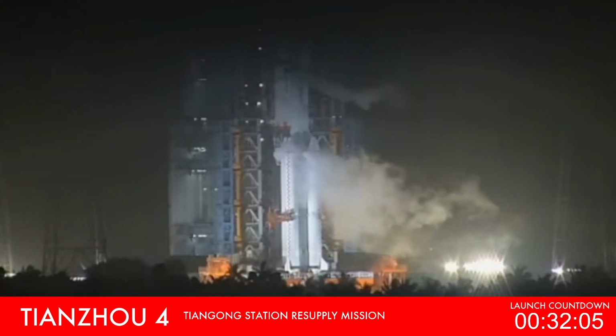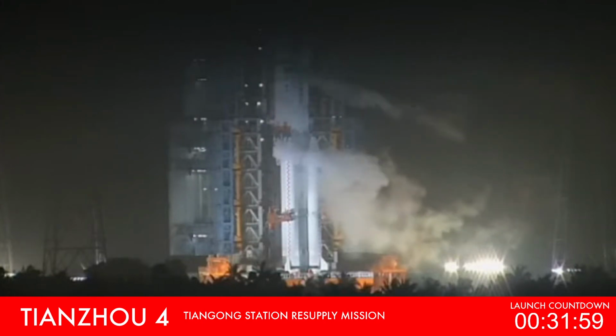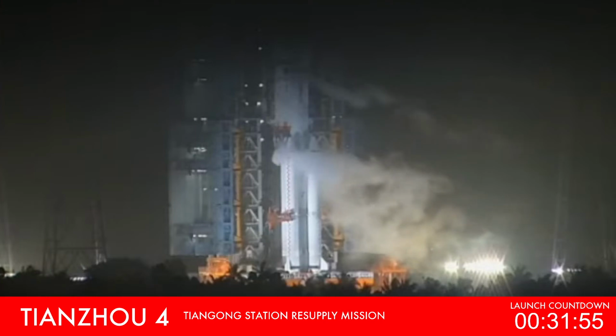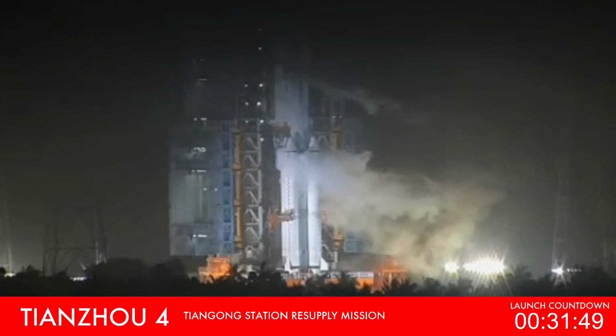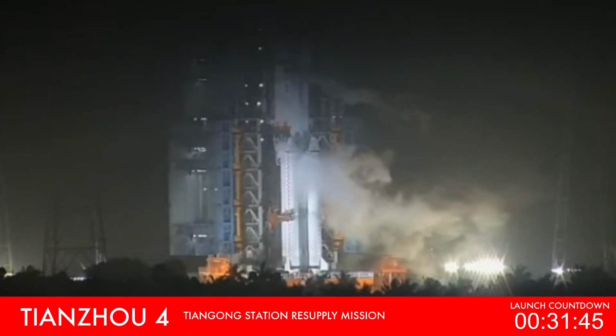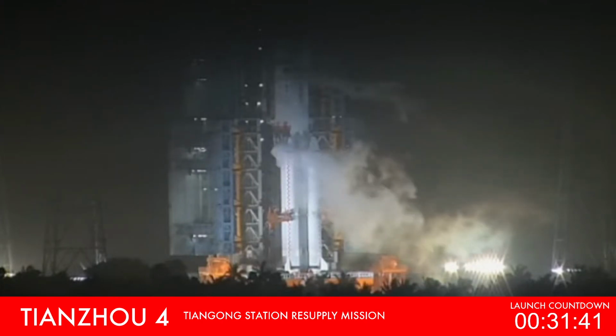The Long March 7 is able to carry up to 6,500 kilograms or 14,300 pounds of cargo, and their target today, of course, is the Tiangong space station, which is currently in a low Earth orbit at 370 kilometers, and they're going to be launching at an inclination of 41 degrees. Of course, the Long March 7 is not a reusable rocket. It is going to be crashing down, so we'll be keeping an eye on that.